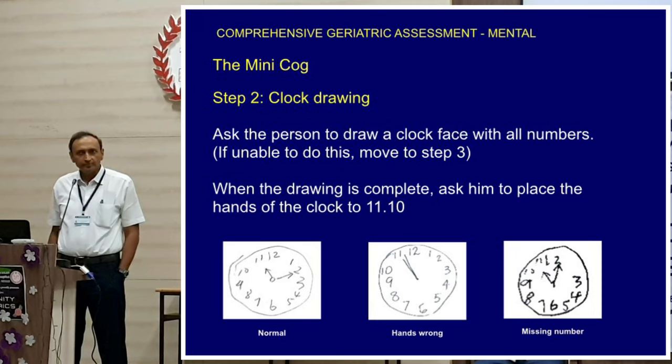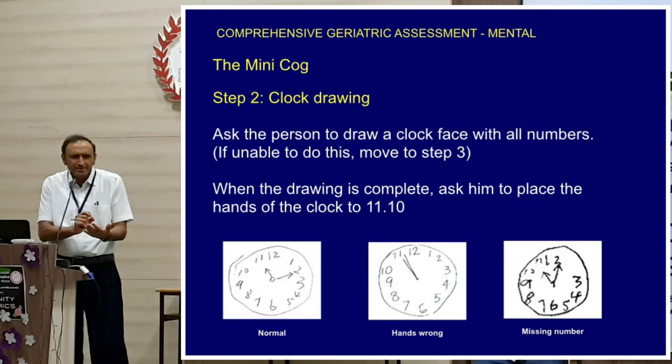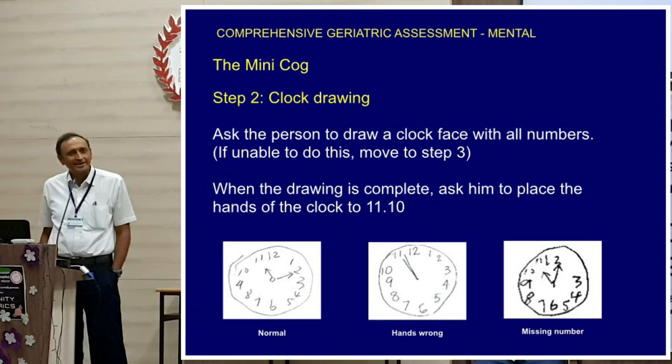Now this is where those of you who work in primary and community settings know that many of our patients are a little uncomfortable with pen and paper. They are not perhaps literate, they have never written. So this is where the MINICOG has a little bit of a problem in some of our settings, where we give a pen and paper and ask the patient to draw a clock face.